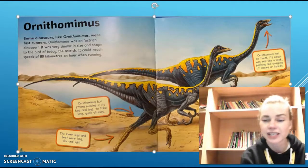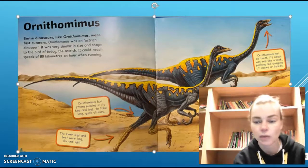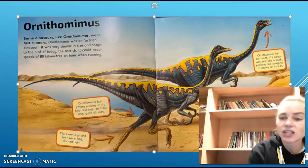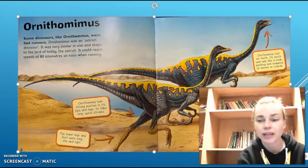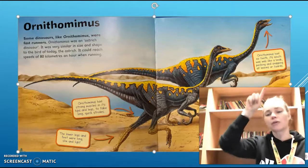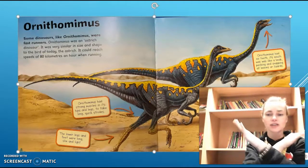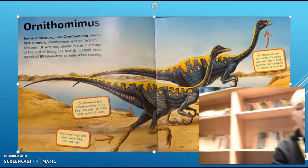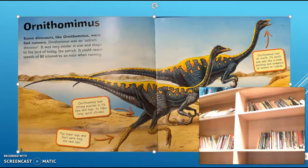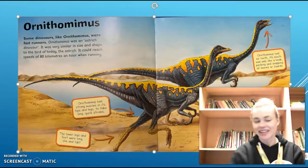So what I'm going to do, reception class, I'm just going to leave this page of the book up so that you can have another read through of it with a grown-up at home. And as you are reading, you can try and complete those true or false sentences. So you read the sentence. If it's something true about an Ornithomimus, you tick it. If it's made up, if it's false, then you do a cross. So I'll just keep this on for a few minutes. So actually you can just pause it on this page now, can't you? So you can take your time to read it.